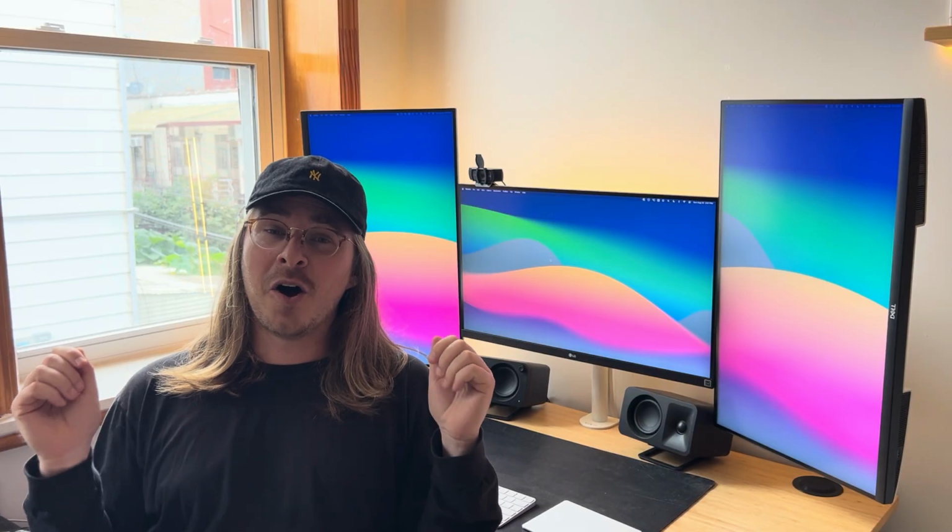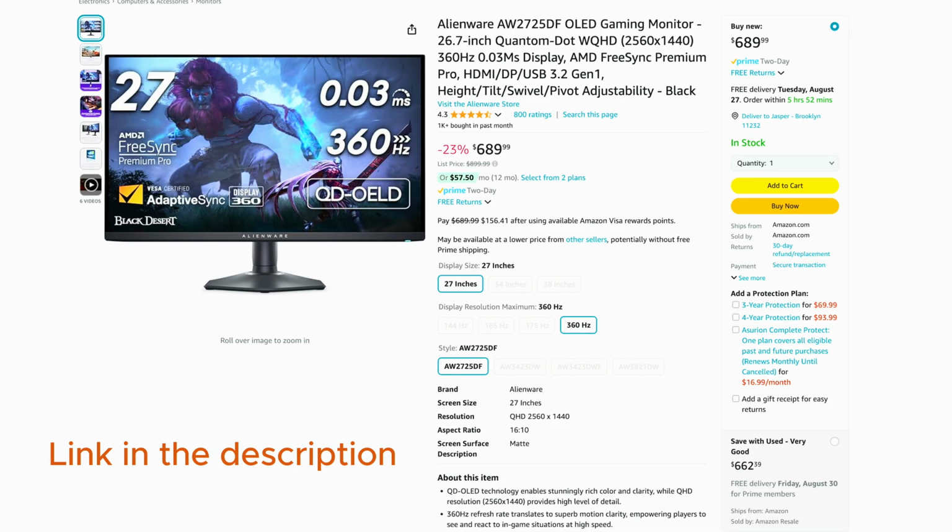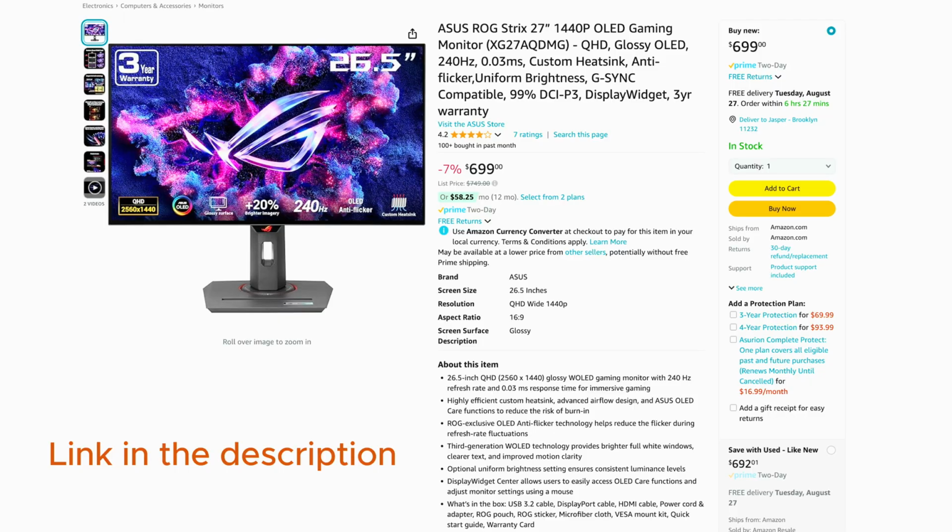Next up is OLED time. So we're going to talk about two entry-level OLED screens, 27-inch, 1440 resolution. They're very similar, but they have their own pros and cons. The first one is the Dell Alienware one. This one has a higher refresh rate at 360 hertz, and it also sells for a little bit cheaper, just under $700. The other option is the ASUS ROG 27-inch screen. This one only has a 240 hertz refresh rate, and it is right at $700 currently.